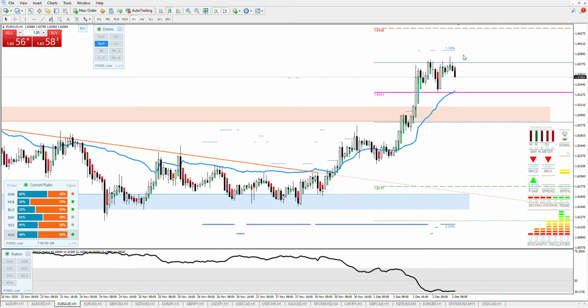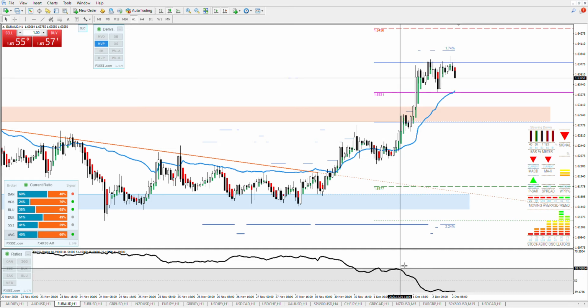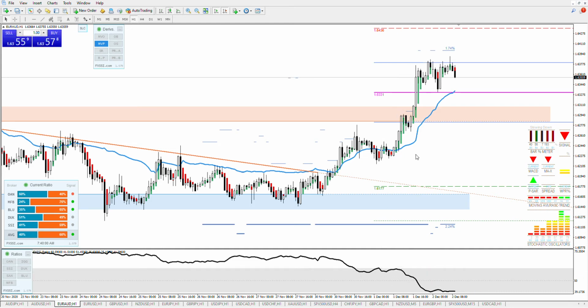EA, one above is 164.02, one below is 161.13. Selling it, so that should become a buy. It might bounce off monthly pivot.